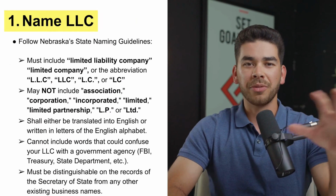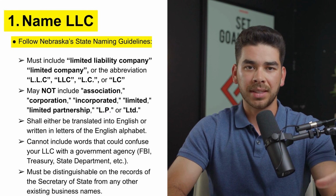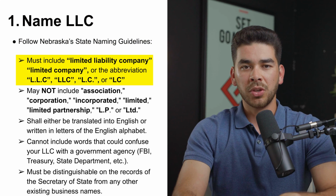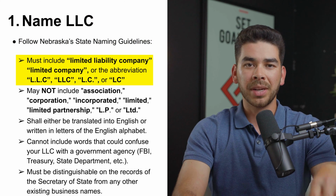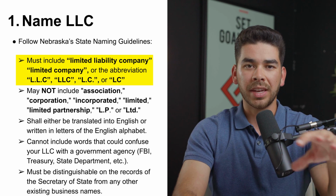But if not, let's get right into all the steps you need to know to set up your LLC in the state of Nebraska. Okay, so the first step is naming your LLC, and you need to understand the naming guidelines in the state of Nebraska. In Nebraska, you must use limited liability company or limited company, or you can use abbreviations of these, but make sure that you follow these guidelines in naming your LLC.